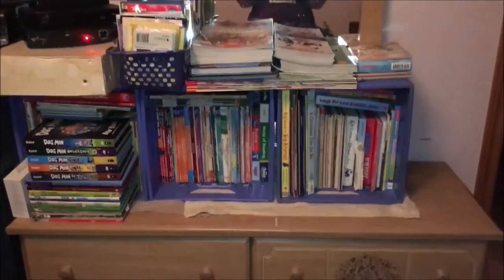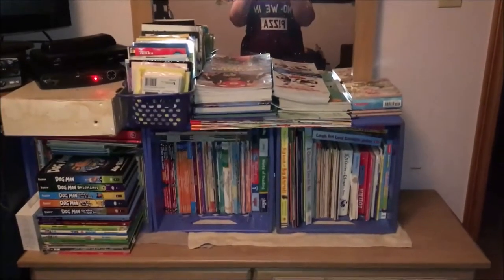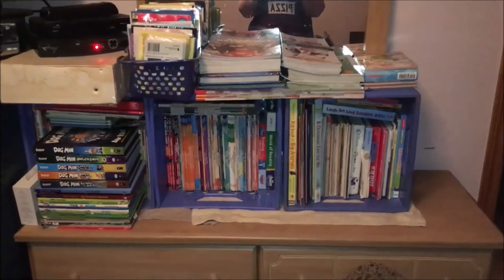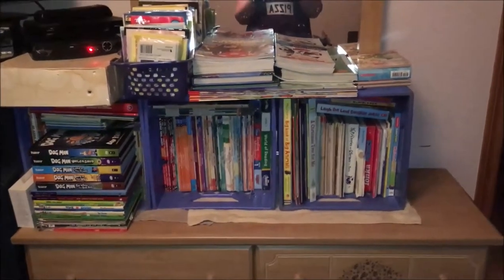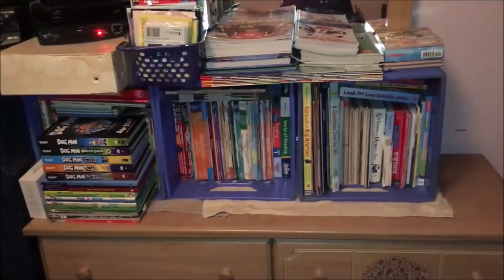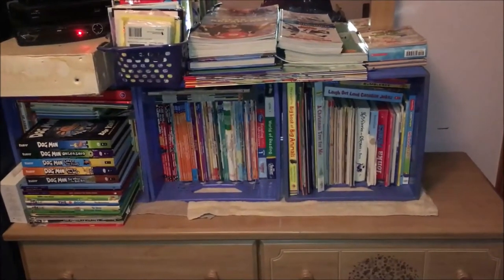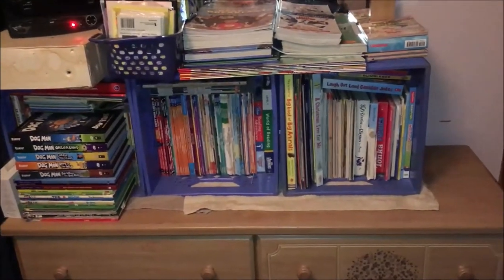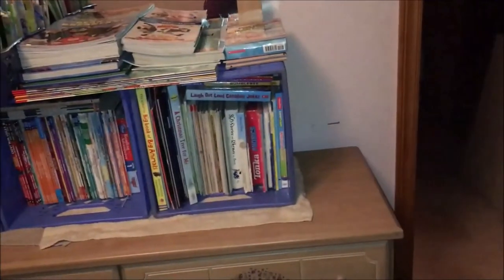Alright guys, so here is what it looks like. There is nothing on top. All the books are put away neatly. I would really like to get another one of these milk crate things that you see I have these books in. It's the only sort of organization that I have for the books right now. Don't really have an area other than this to organize the books. And I'd like to be able to get another one to put here.